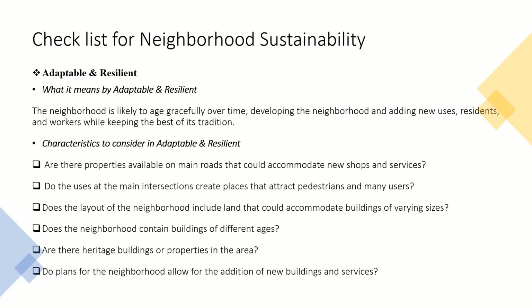To continue our checklist, we can talk about adaptable and resilient. The neighborhood is likely to age gracefully over time, developing and adding new uses, residents, and workers while keeping the best of its tradition. Some of the characteristics of it.